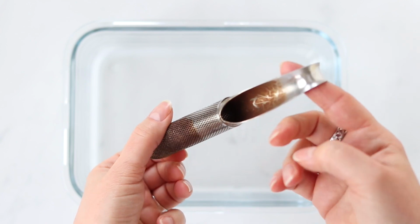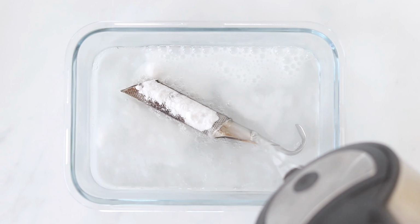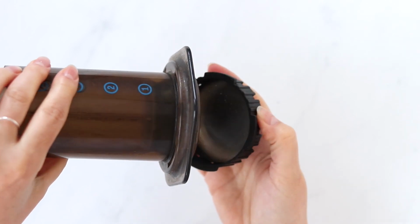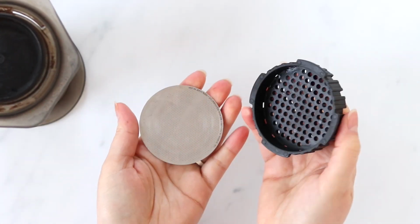I've been using this for 4 years, and every few months I soak it in hot water with baking soda for a deeper cleaning. If you have a dishwasher and you wash it regularly, my guess is that you won't need the deep cleaning. If you're a coffee drinker, I got you covered. My husband loves his coffee first thing in the morning, and he uses an AeroPress with a stainless steel filter.